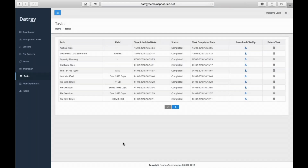We have this concept of tasks. Real straightforward idea here. All I want to know is, if I've run a task, when that's happened, whether it's happened completely, whether it's completed. Report, which I'll show you shortly. I want to consolidate a view that I can go back to and download those reports from, for example.